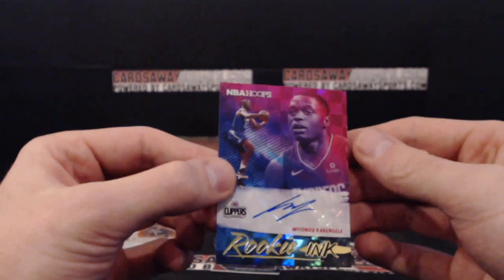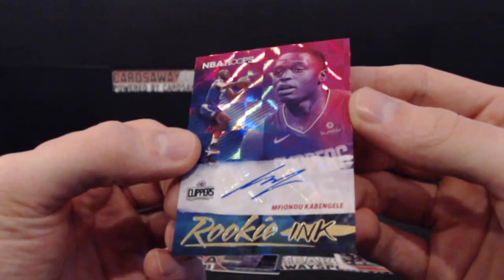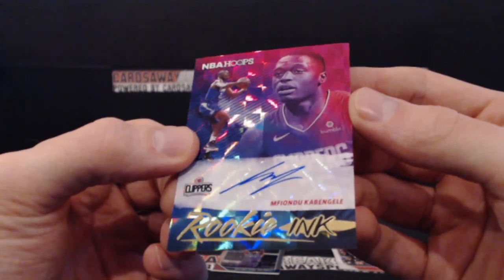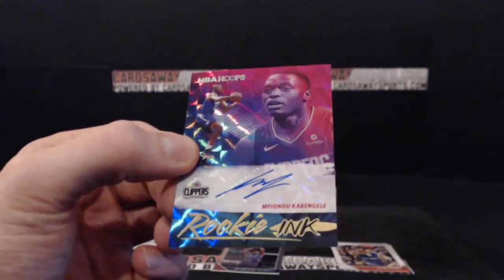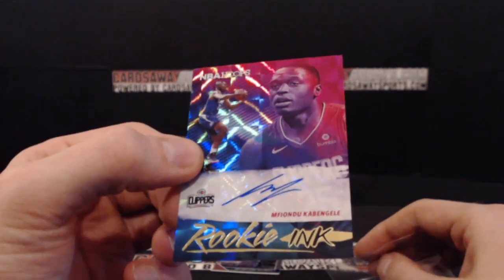Here we go. Clippers. Mfiondu Kabengele. Bam. Nice looking card. Rookie ink. Okay, Hoops. Stepping it up a little bit. All right. Nice looking card right there. For the Clippers. Los Angeles. Beautiful.